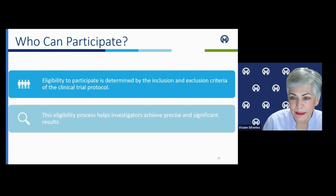Who can participate? Many people will ask. Well, I'd like to say that anybody can participate. Nevertheless, you have to go through the pre-screening process and confirm that you are eligible to participate. This eligibility process is determined by inclusion and exclusion criteria. And it's like a checklist.